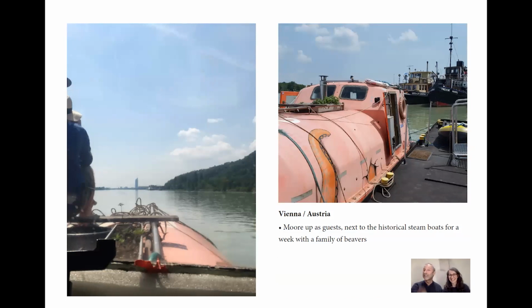If you want to buy a steamboat, contact us and we'll give you his contacts. He's got lots of nice steamboats. Historical ones. He wants to sell them. He's very old.